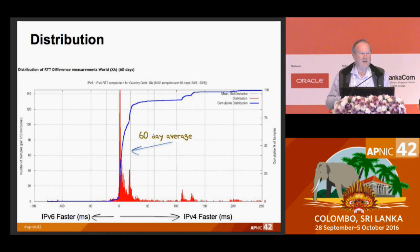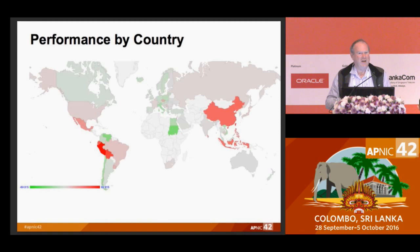Someone's doing weird things in routing all over the planet. Like I said, we get a lot of measurement points, and we can geolocate your address, so we know where you live. And this is the data that you were talking about with Korea, about the relative performance of V4 and V6. Green means that V6 is unbelievably faster, up to 60 milliseconds faster in Chile.